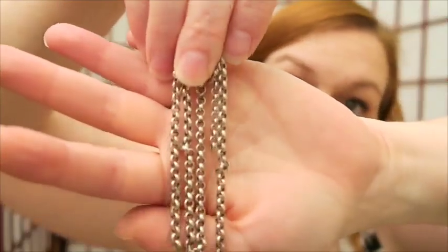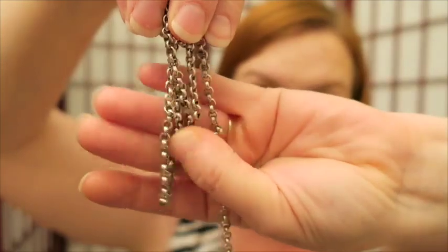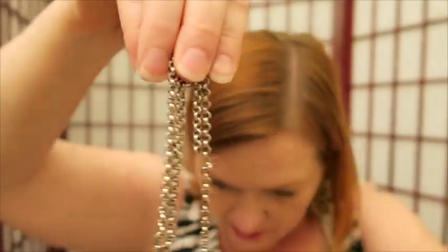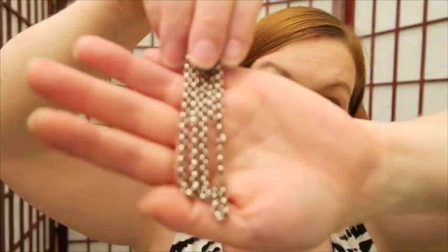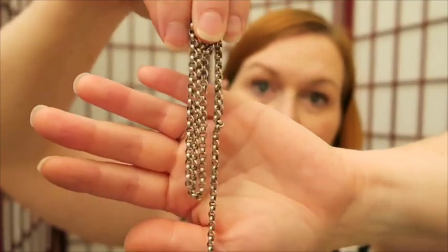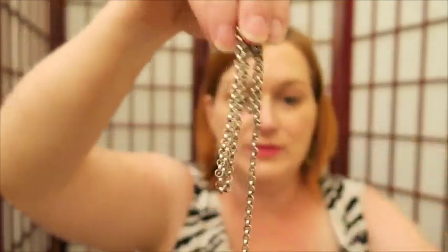Next, there are these two. I'm gonna show you. This chain, it's like a Rolo type chain. It's broken, and it was in a baggie. It was in like a little, this kind of baggie. And honestly, it looks like, okay, so James Avery has quite a few different options on different types of chains, and it kind of looks like one of the chains that they have, but the clasp is gone.